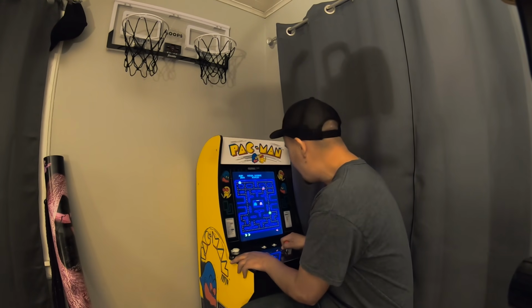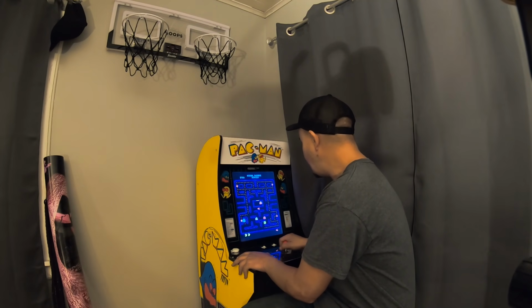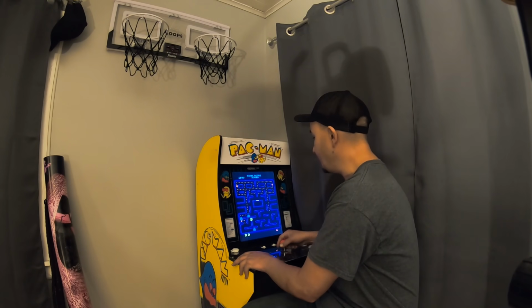And yes, I do have a Pac-Man machine in my house. And for why? Because I like Pac-Man. Oh, they're chasing me. I might have played this a few times in my life.